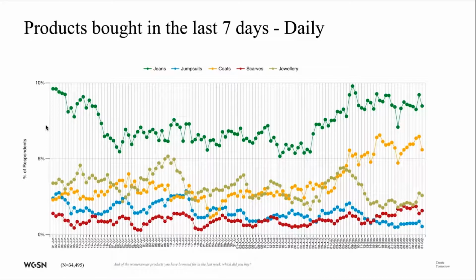So for example, what kind of boots? Is it long leg? Is it ankle boots? And so on, when they're launching or dropping.